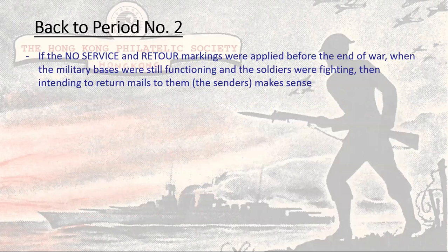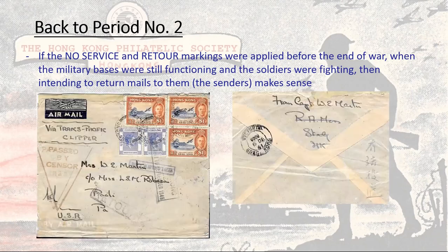So I would like to go back to period number 2, which is between 8th and 25th of December. If Low Surface and Retour markings were applied before the end of the war, the military bases were still functioning, and because the fighting was still going on and the soldiers were still fighting the Japanese, then the attempt or the intent to return mails to the army, or to the soldiers in fact, who were the senders, makes sense. Like this one, and another forced mail with a return address of Stanley, where Low Surface and Retour markings were applied and an attempt has been made to return to the sender in Stanley.